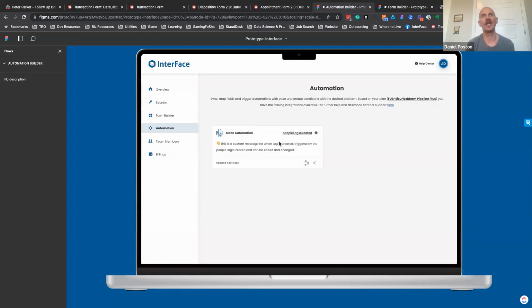Shortly after that, we're going to do tags, notes, and emails. And so all of those will be able to trigger automation within Follow Boss, or you'll be able to populate custom fields. And eventually we're going to build in Slack notifications and all kinds of fun stuff. So that's so good. I love that.